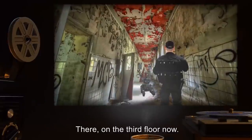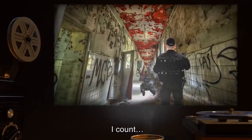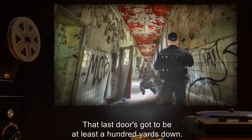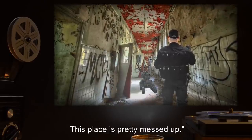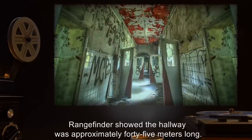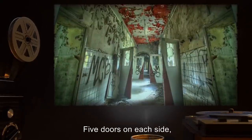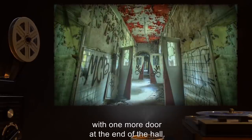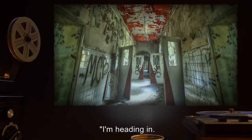There, on the third floor now. I count 12 doors. Weird spacing. That last door's got to be at least 100 yards down. This place is pretty messed up. Rangefinder showed the hallway was approximately 45 meters long. 5 doors on each side, evenly spaced, with one more door at the end of the hall. 11 total. I'm heading in.